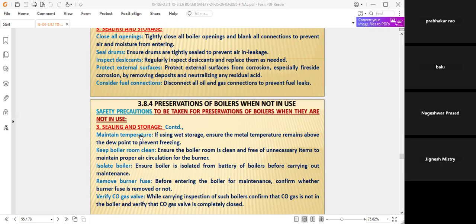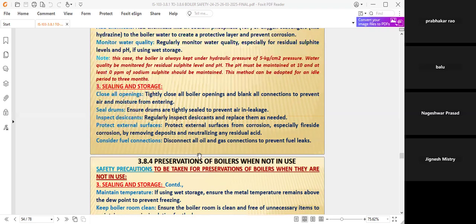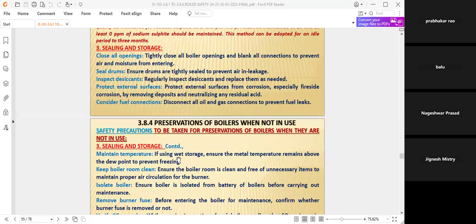Therefore, maintain temperature, as I told, at 5 kg per centimeter square pressure, and pH is 10. The temperature also depends upon the wet storage and the outside atmosphere. If using wet storage, ensure the metal's temperature remains above the dew point to prevent freezing.